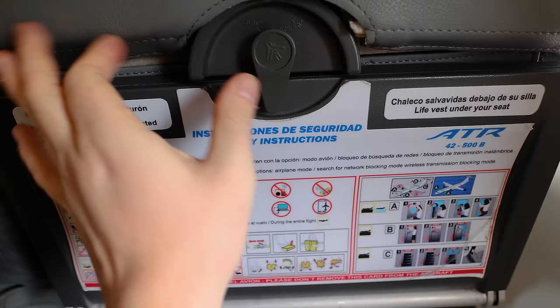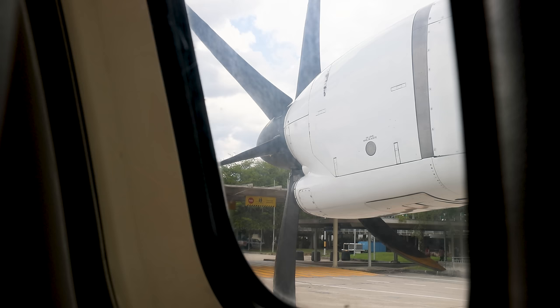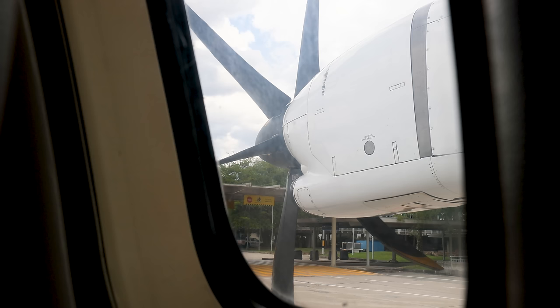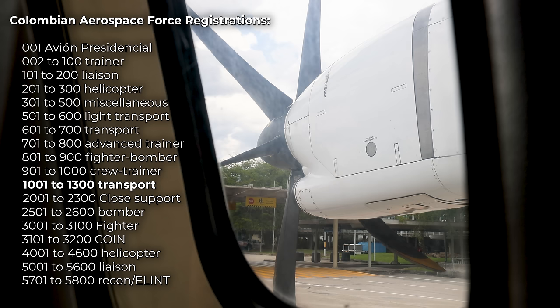As we're getting ready for departure, I want to touch on what this airline actually is, because if you paid close attention, you might have noticed that the plane has a second registration, Foxtrot Alpha Charlie 1191. That's because this one is a military registration, with FAC standing for Fuerza Aeroespacial Colombiana, the Colombian Air Force. The number designates the category of aircraft, with 1001 through 1300 being designated as transport aircraft.